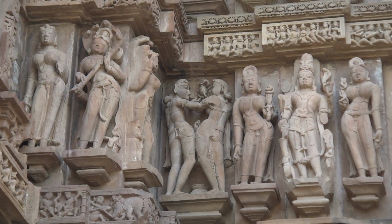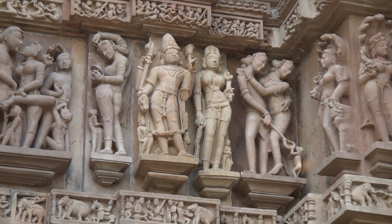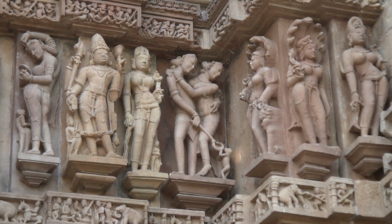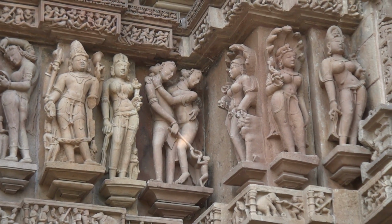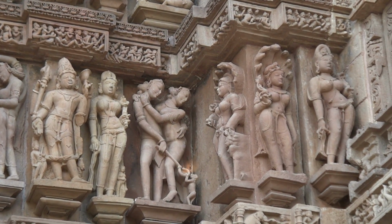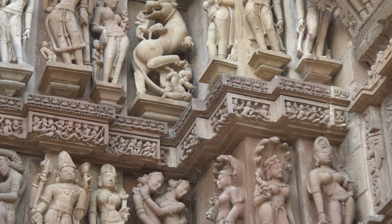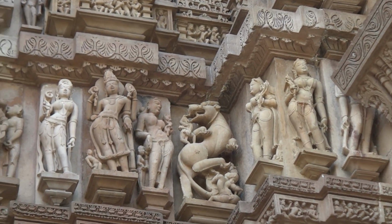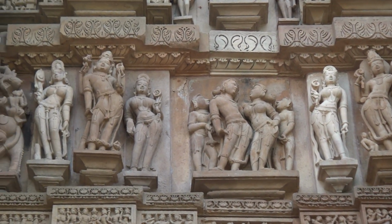Then you can see right in the corner, there's a loving couple. Near the couple, you can see a monkey visible. Can you see the monkey? It seems like the man is hitting the monkey. What is he doing there? Look at his arm gestures. He's pulling the monkey close to the female, where the female gets frightened by the monkey and she jumps on the man. So what was the man trying to do there? He's not helping her. He's playing monkey business with her. So the man knew how to play monkey business 1,000 years back.